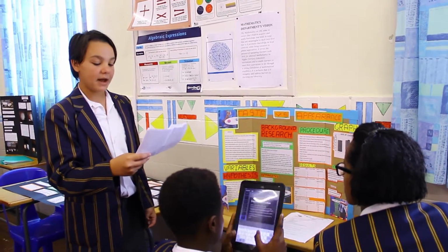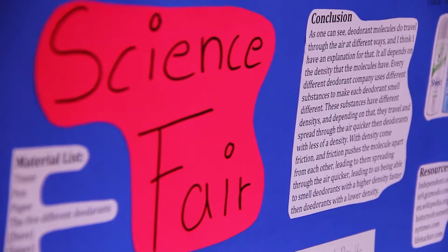We would like to possibly invite other schools to participate in our Science Fest in the future. So that's something that's a goal for 2 years' time.